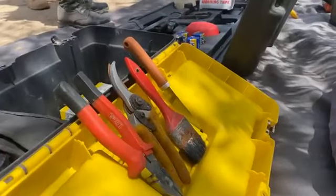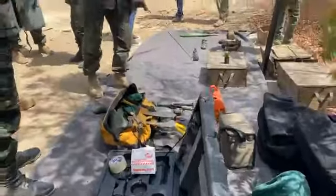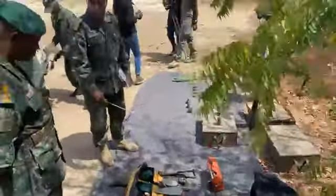Okay, this is for demolition. This is what we call the exploder machine. If you are doing the electric system of demolition, you use this to give the power source to the charge for the explosion to take place.